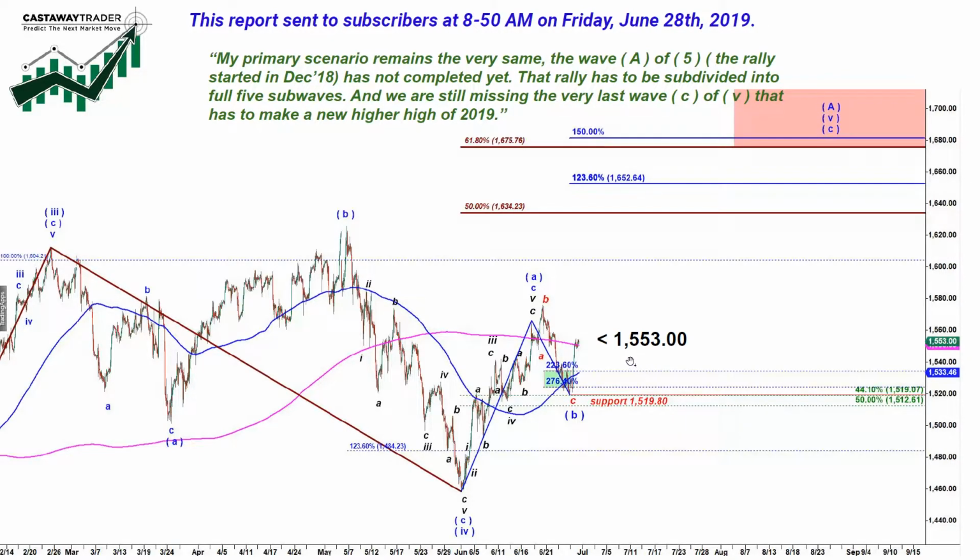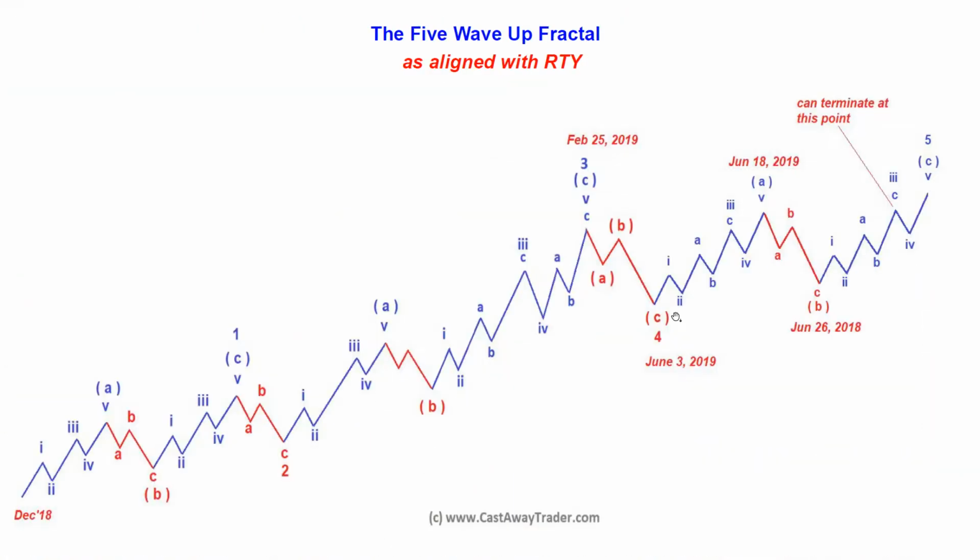This morning, Russell was at 1553. Remember, on Tuesday it was 1528, so by that point it had already added almost 2%. And now, when I'm recording this video and it's only 2 p.m., it's 1569. So Russell has added more than 2% in 2 days after my bullish call.